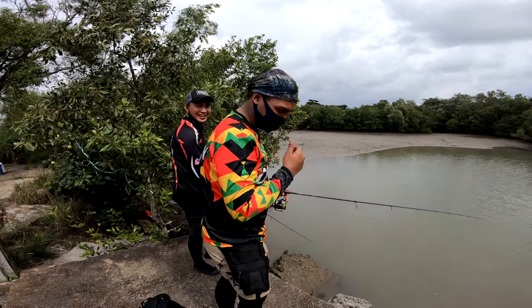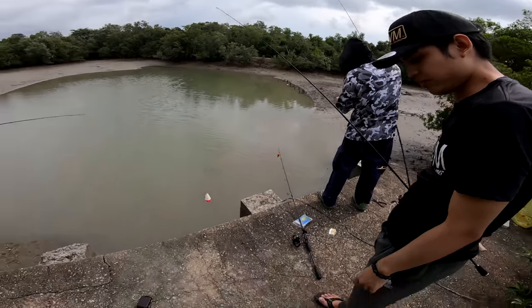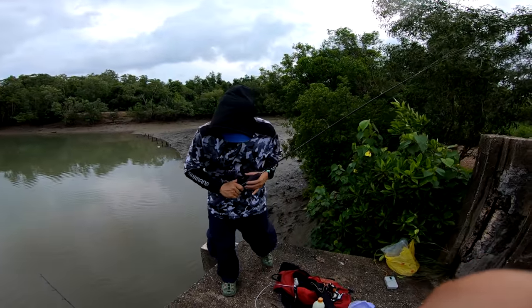Hello guys. So we have our lures over here. They already hooked a few, but they also dropped. And our abang right there is also fishing. Look at that, guys, hard body lure. Amazing. Nice one, bang.